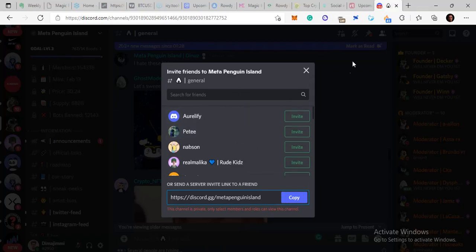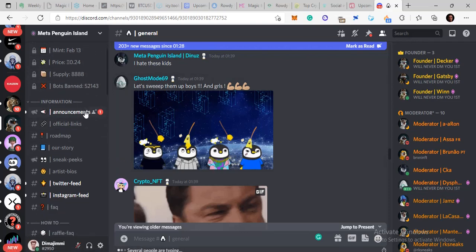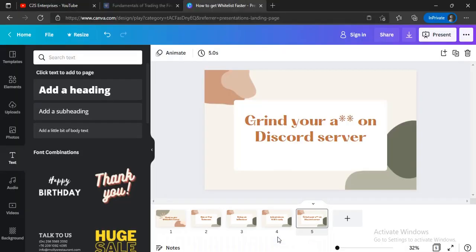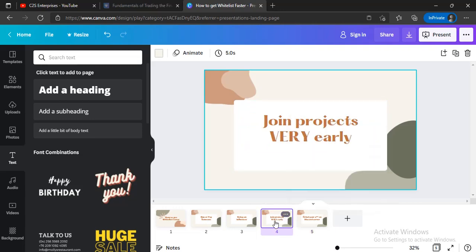Now when you implement these tips here and there, you'll be getting more of these whitelists. So remember to join the project early, very very important, and then grind yourself out on your Discord. It can be a very tedious task. Most times you even lose your mental health grinding for this whitelist. But if the project is going to be that good, if it's going to live up to the hype, then it's most probably going to work. Another great thing about this is you can make a hustle around it.